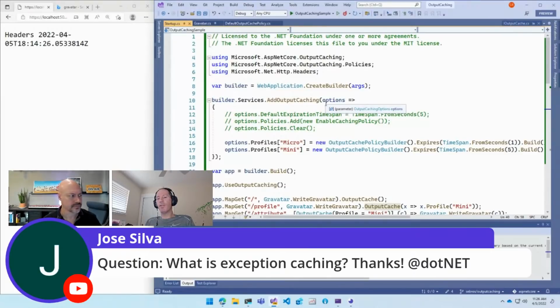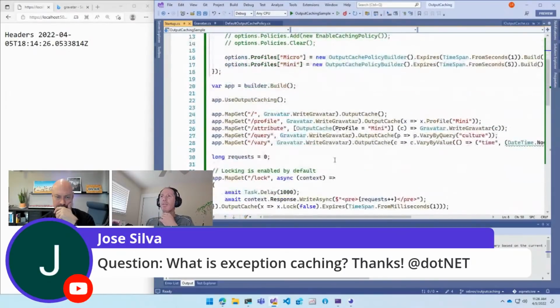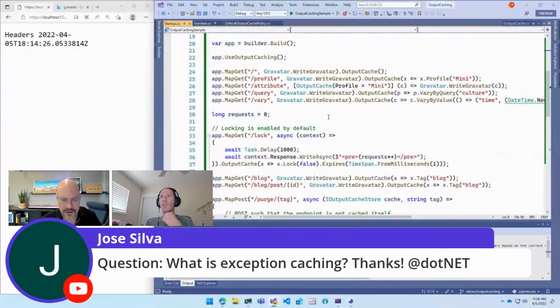Is it based on status code? Because if there is an exception, the page is a 500, so you will not cache it. So we need to look into how to cache or not cache specific status codes. I'm not sure how I handled that right now. Specifically, I have to check.